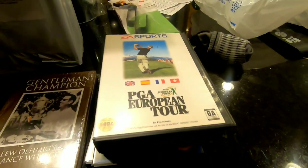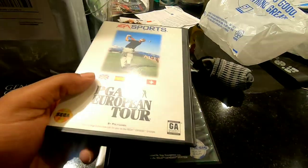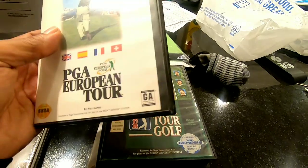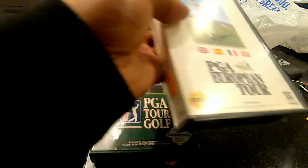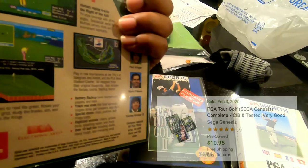So I got a bunch of golf games, actually. PGA European Tour. And I was surprised how much these games are going for. I put them on the screen, they're going for, you know, the $15 range. This is the PGA European Tour game. This is the PGA Tour Golf Sega Genesis game.